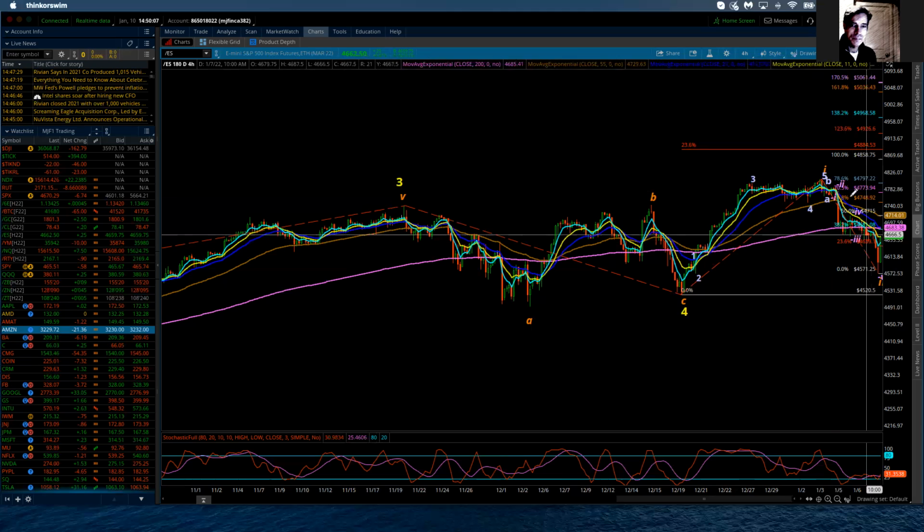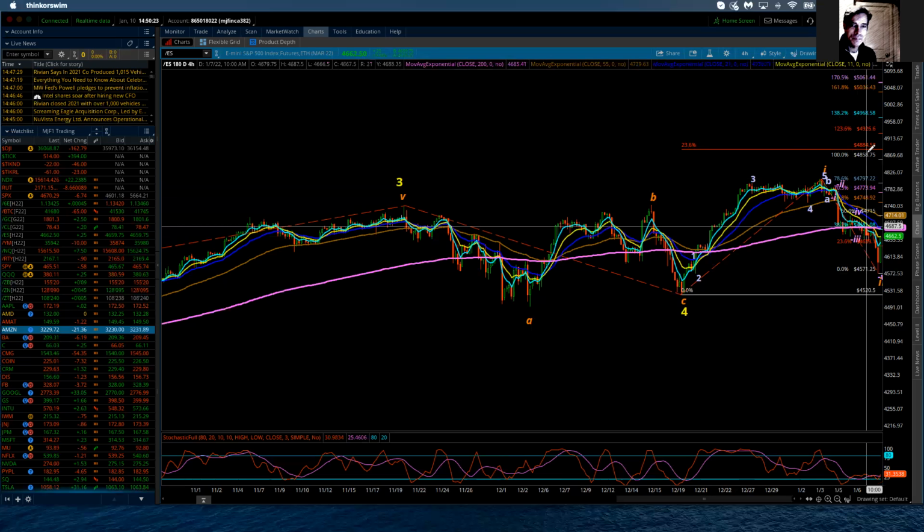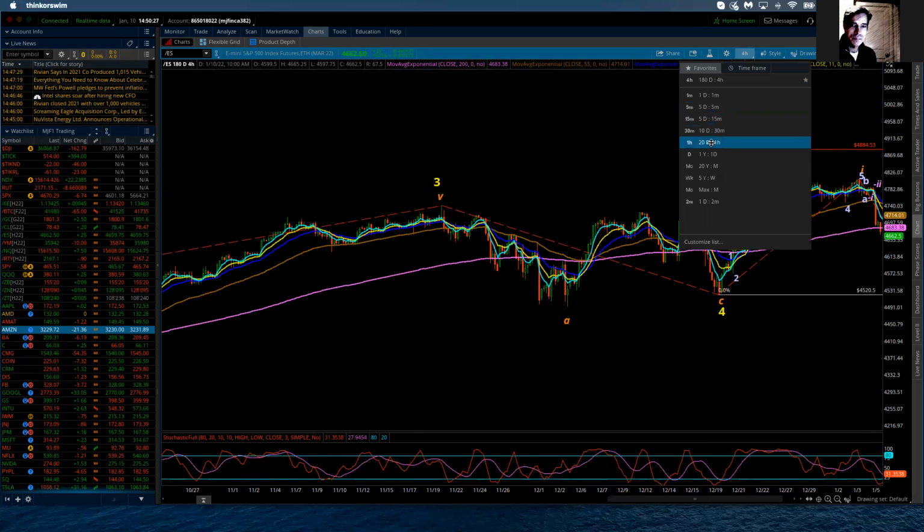To begin with, I'm looking for wave one to finish, one of three to finish, do a 2 of 3, and then get a 3 of 3 move. And that's the one that I think would blast us through a lot of the resistance. So right now we're dealing with tomorrow. So tomorrow I'm looking for a continuation.